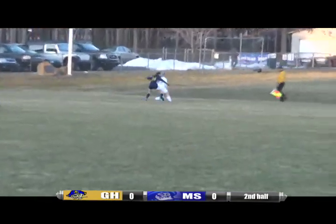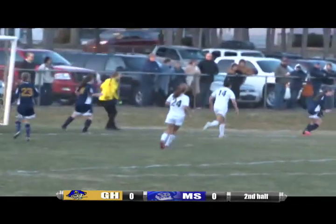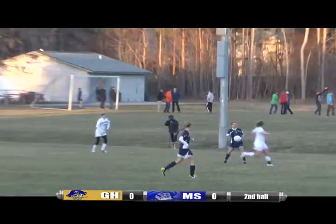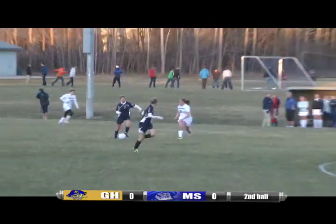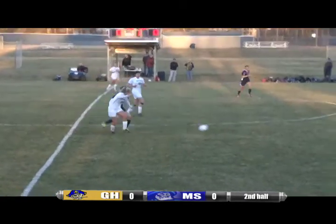Lani does a good job containing. Nice turn by Holly Fredericks. She gets around it, centers it. Not the very best of crosses, but great work by Holly to get it even into the box. And then a bit of a lazy pass by Smith gets Shores back into their own half.